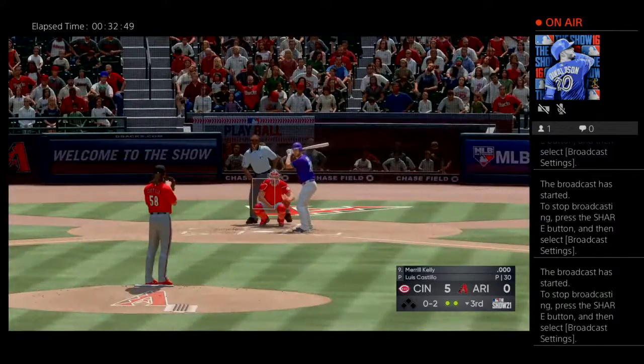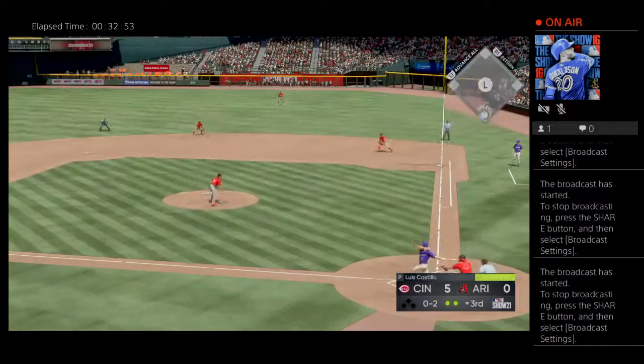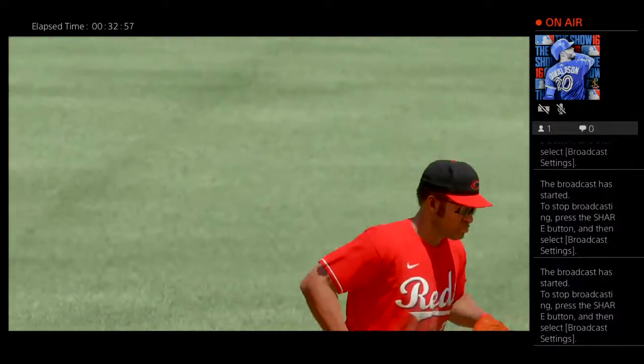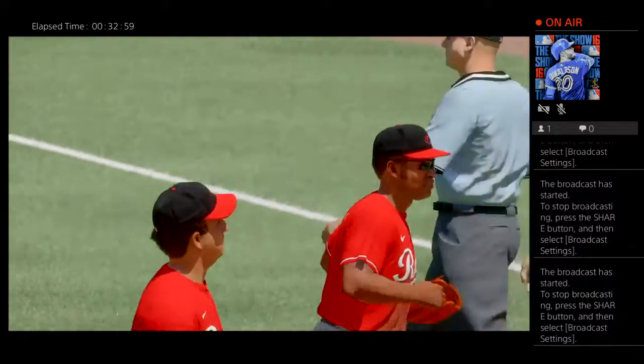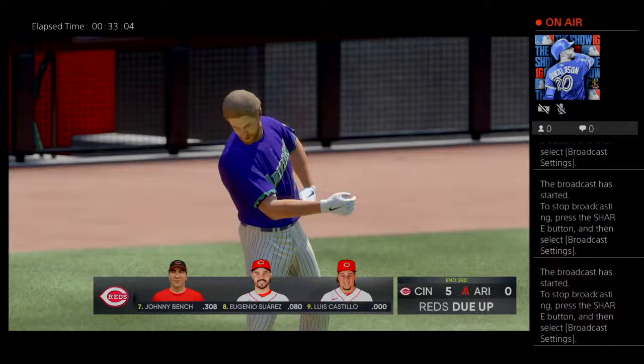0-2. Hey, make no mistake about it. This lineup's going to have to get going and get a little bit more aggressive. This guy's pounding the zone. Well, this will be pulled in out there at second base, and that'll be that. So 1, 2, 3 go the Diamondbacks. Need to get it going soon. It's 5-0.